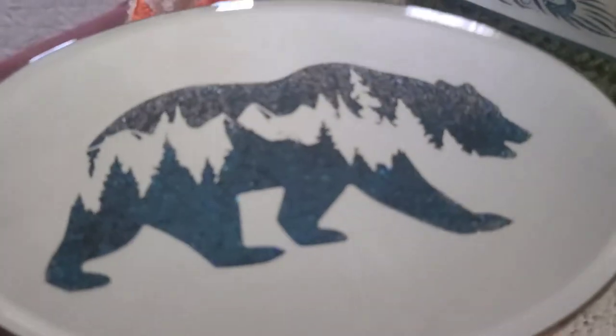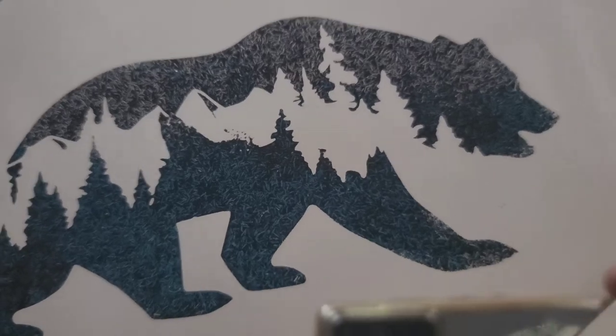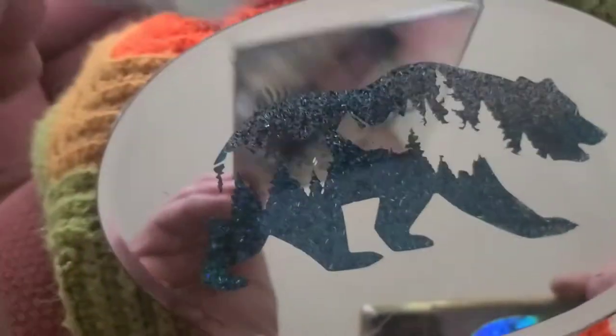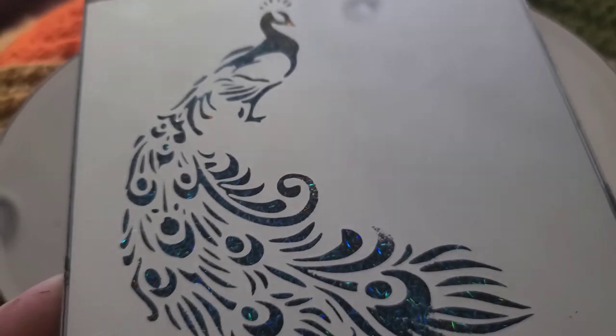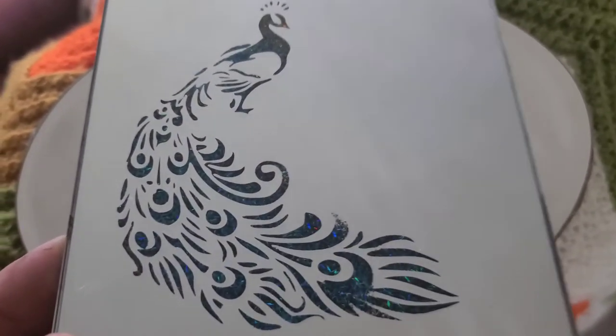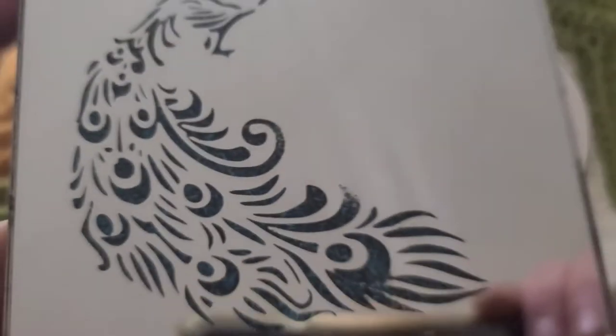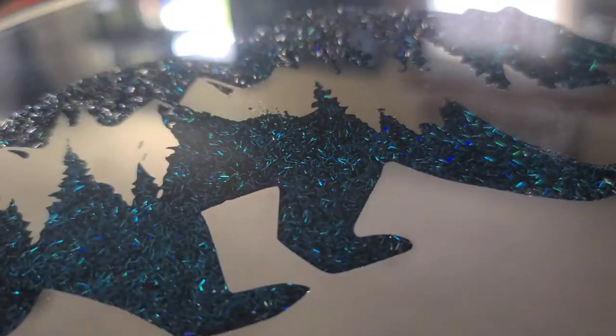Bonus ones. He gave us this bear with the wildlife theme in the background. I really love it. And it's got like a glitter in it. It looks like hair. Can you see that? And look at this. Peacock, and this one's just like, you know, it's got rubber things on it. It's more like for putting your drink on. It gives it a whole other dimension. There you can see it.